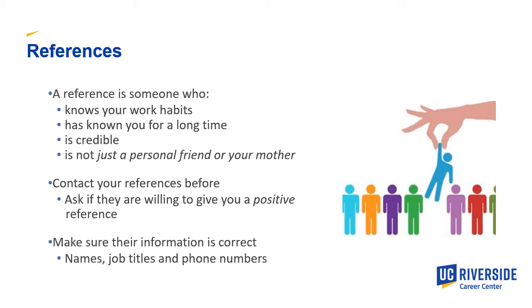So it will be a professor role or a lecturer, but it has to be somebody who is an instructor, not the TA. So not your graduate student advisor. So just a professor. Okay, that's very, very important.